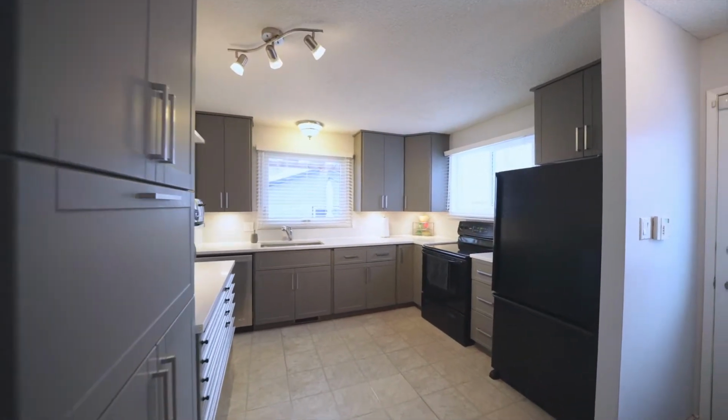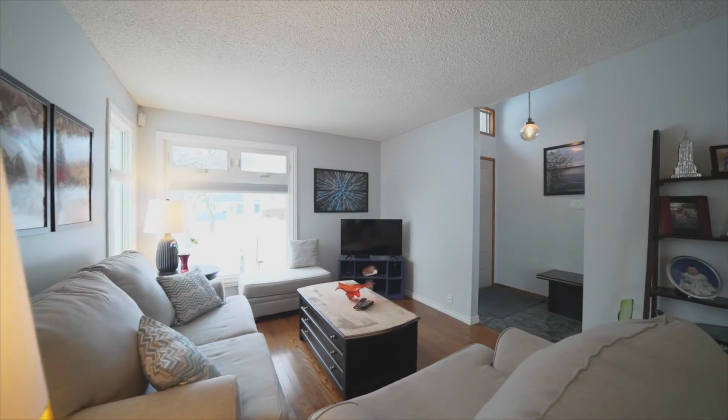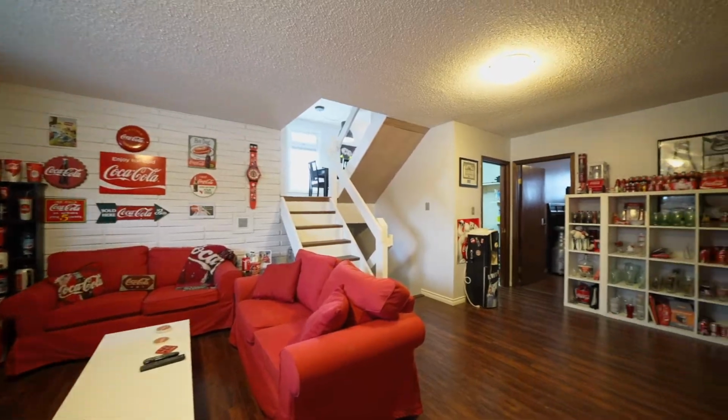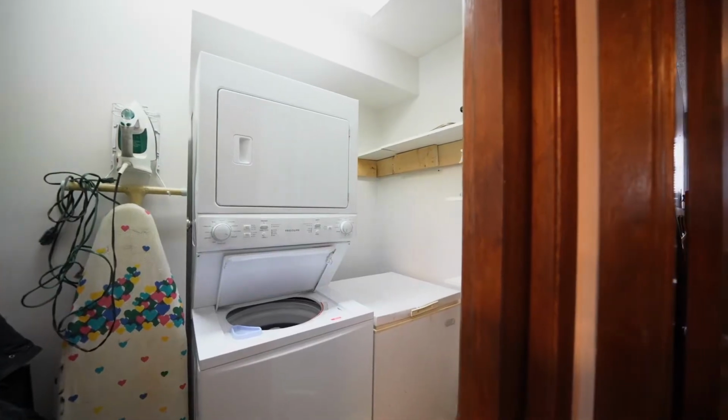The exterior features stamped concrete walkways, a deck, a hot tub with a pergola, and a nice fire pit area. There is also a double detached garage with an extra parking pad, which provides parking for a total of four vehicles. Located just steps from Sun Valley Elementary, this is a great family home.